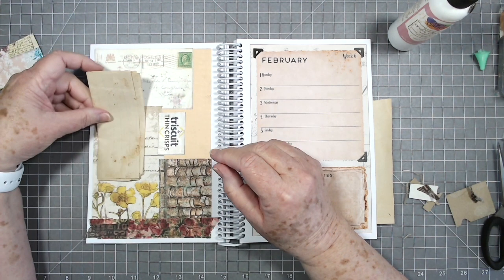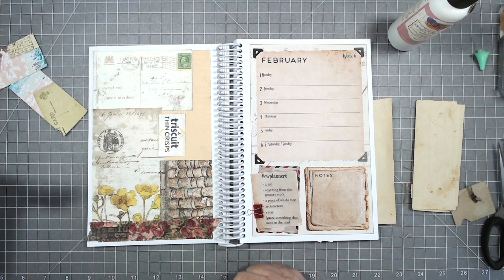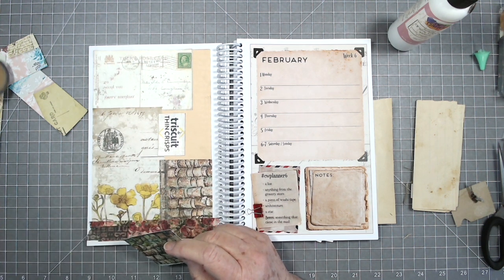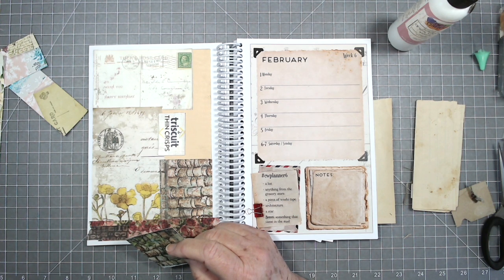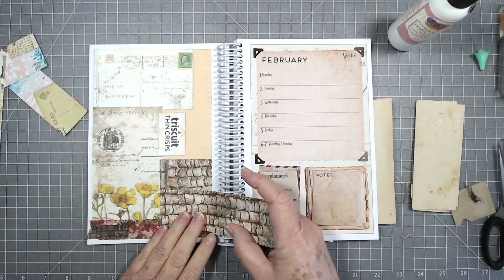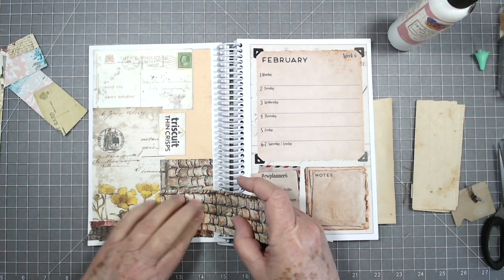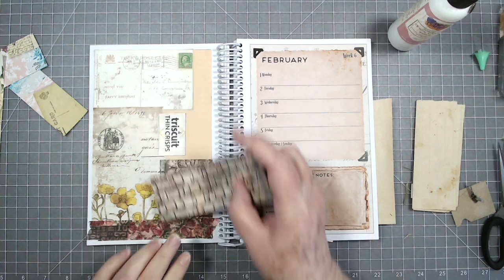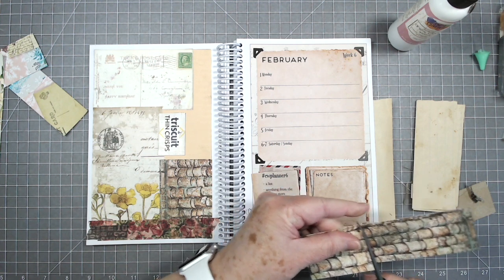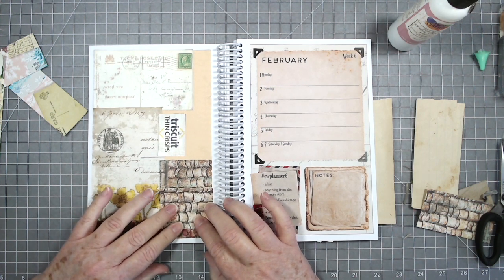Let's see, where will we do? Let's make a little pocket right here. I think I have another piece of this. Yeah, here's a bigger piece. I am going to, what am I going to do? I'm going to put a little tiny pocket right here. And we will put our list down in there. And then I'll note on the other side what this list is all about. Yeah, that'll work.